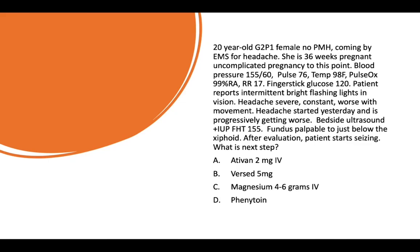All right, another one. You have a 20-year-old G2P1 female. They don't have any medical problems that they know of. They're coming by EMS for a headache. So she's 36 weeks pregnant. This is an uncomplicated pregnancy to this point.